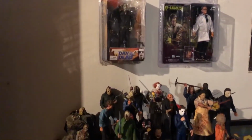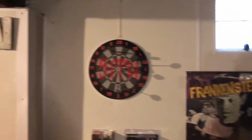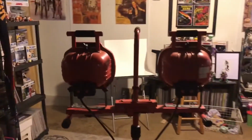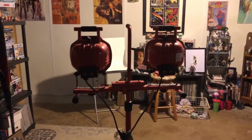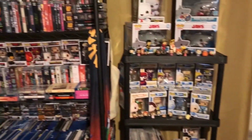There is a bunch of my horror figures. Really cool poster for Star Wars. See if I can get away from the glare. Love that thing. Also my Star Wars dartboard, which doesn't get played with because I don't want to kill any of my figures below. Giant light, which I use for my lighting in here. Bunch of my fiance's stuff over there because she takes pictures for her makeup tutorial videos.